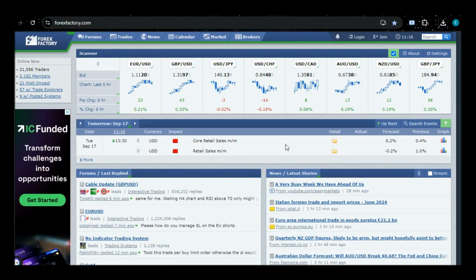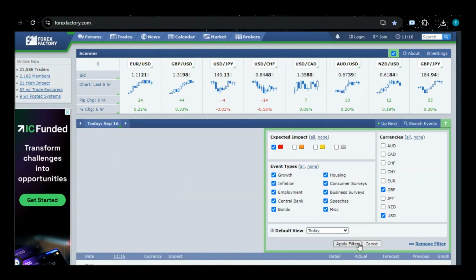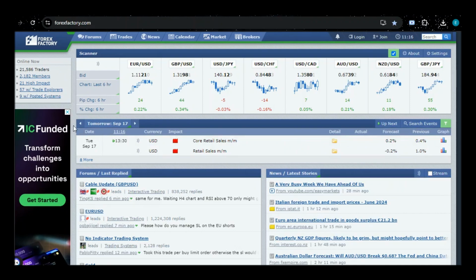I set the filter for major news only. Sometimes we can have minor news releases, which I don't really pay attention to. Being that the major news are the things that really move the market, I would rather be aware of these major news and just watch them play out. Usually the minor news don't have that much of an effect on the market. So that's the reason I set my filter to just major news. We do not have any major news today.